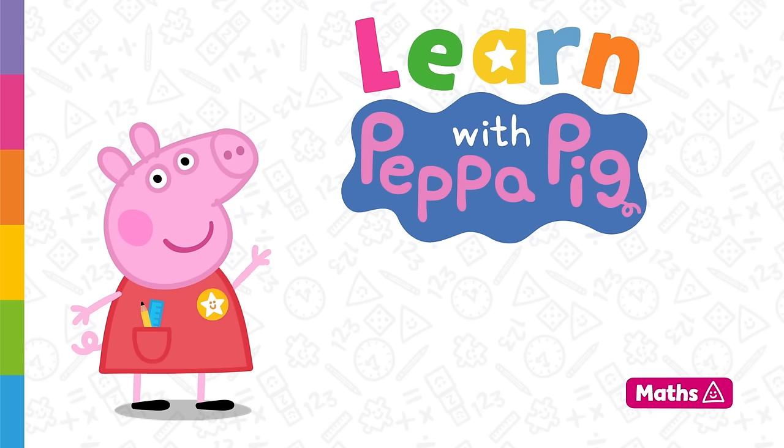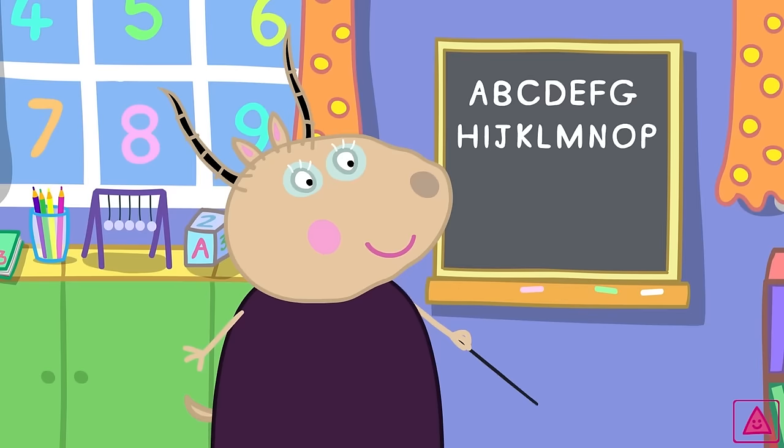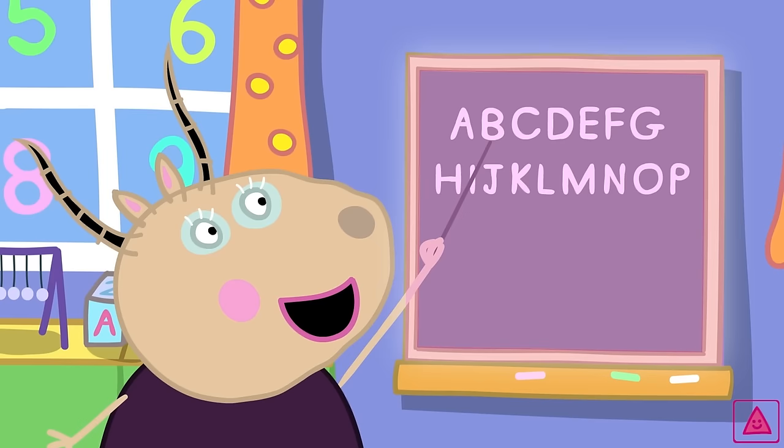Learn with Peppa Pig. Shapes. Madame Gazelle is teaching the class at the blackboard today. Do you know what shape the blackboard is? That's right, it's a square. A square is a shape that has four equal sides.